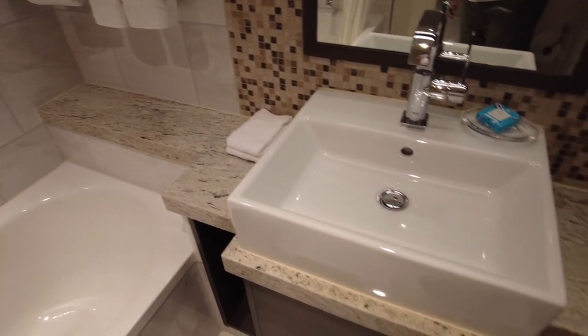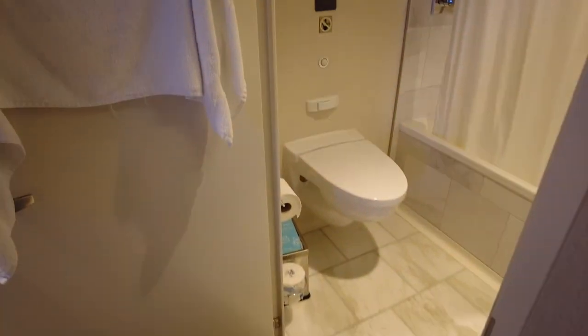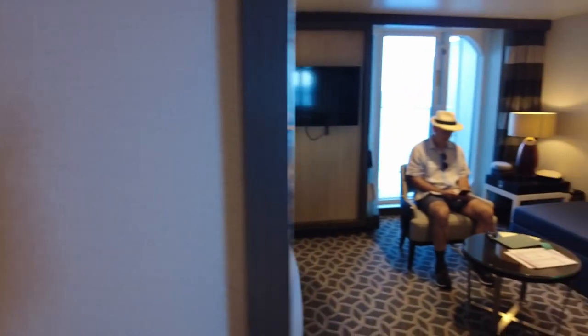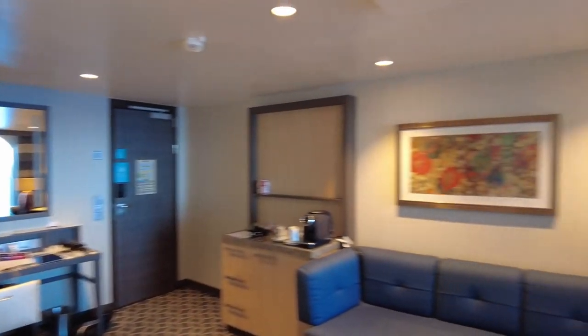There's a reasonable sized vanity. Once again, not a lot of storage space in here. We're sort of limited to the little bit of bench space each. Toilet is there, as you'd expect. A full-size mirror to check yourself out before you go up on deck. And then let us move out onto the balcony.